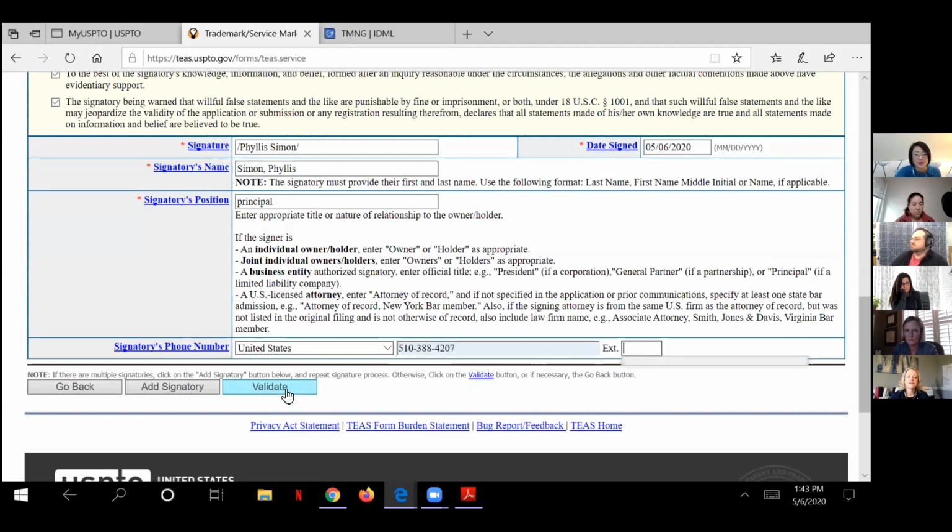Okay, and then you can add, if you want someone else to sign, you can also add a signatory on it. Again, that's optional. And then you can click the validate button.